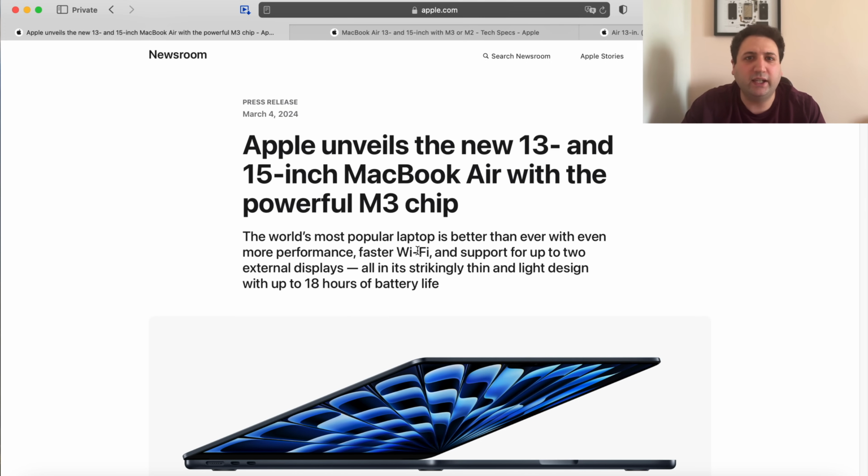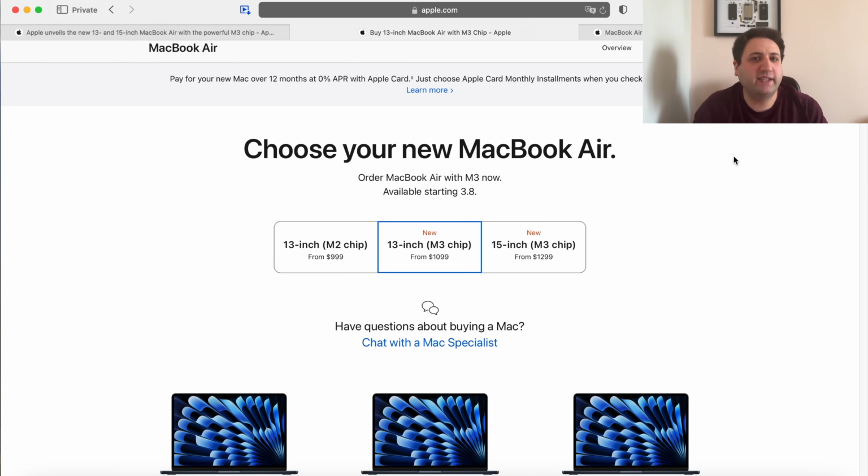Obviously, Wi-Fi 6E has been propagating through Apple's lineups for quite a while, and it's fixing a long-standing shortcoming of the base M series processors in Apple's lineup, and that is that they now feature support for up to 2 external displays, all of that while still offering 18 hours of battery life. So very exciting update at a slightly surprising time, and I'm very grateful to see that. Let's get into it.